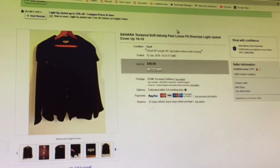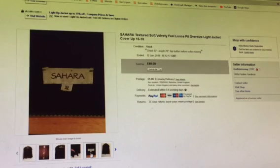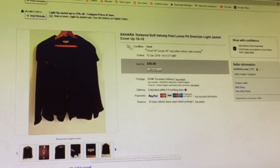And even with, I've put in the condition there, I've put the measurements and top button before collar missing. I'll show you the label. I just love it when I find Sahara. You see what I mean about the XL's a bit skew-iff under there, but I checked it, it was fine. Happy with that.